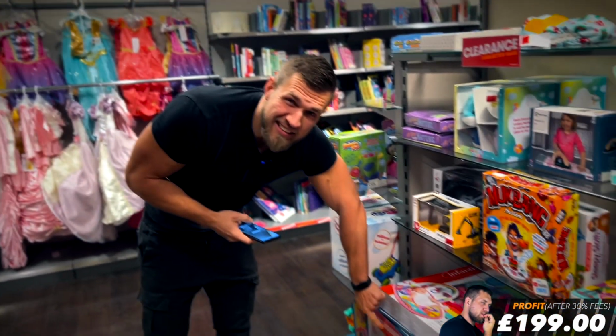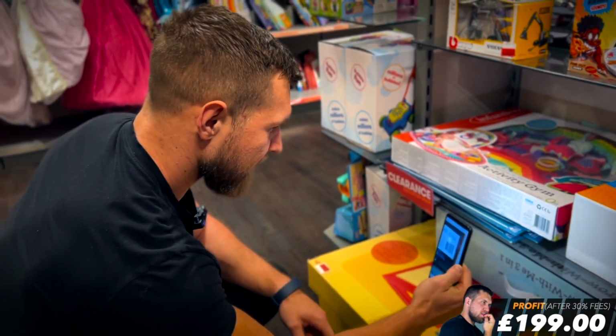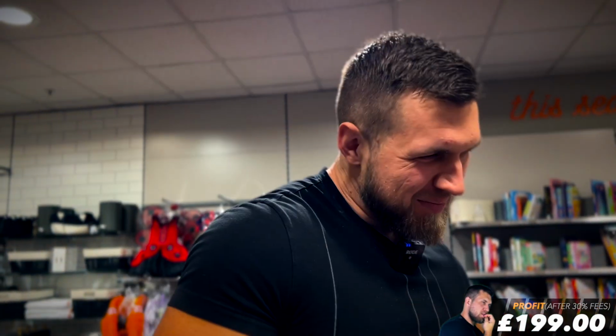I always like to see this right here. Clearance. Doesn't scan. It's okay. £6, £12.60. After fees, maybe £3. It's okay. But I'm sure we can do better.